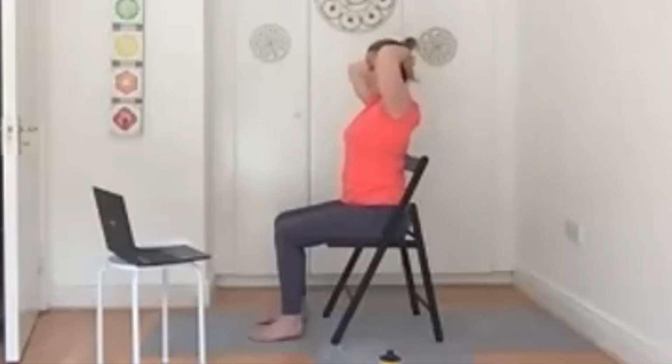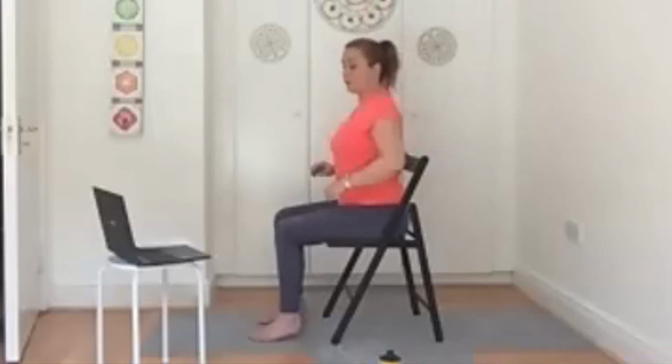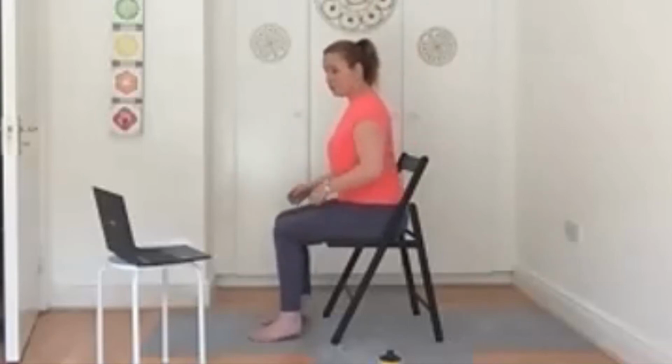Super. And when you do that, even just keeping the crown of the head up towards the ceiling, just pushing the head back into the hands, you should feel the resistance, you should feel the muscles working in the shoulders and into the back of the neck. So give yourself a couple of shoulder rolls, moving around. Super. Last one for our neck.